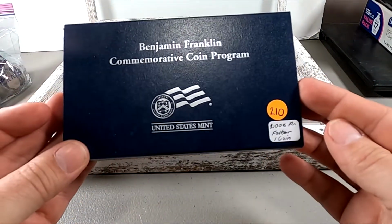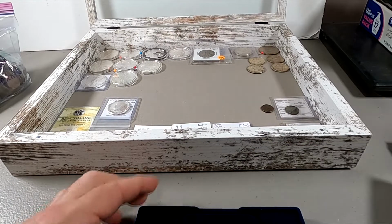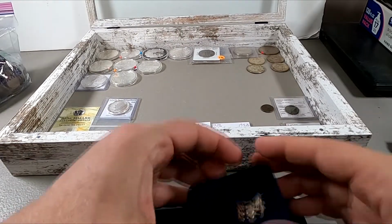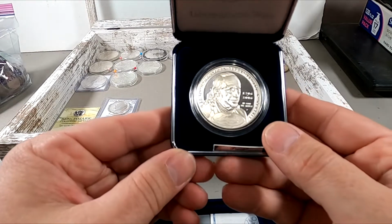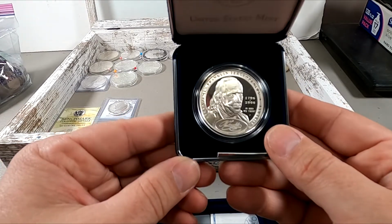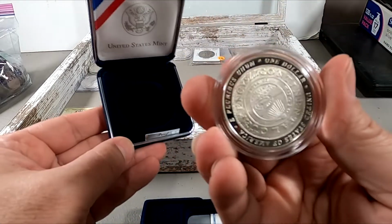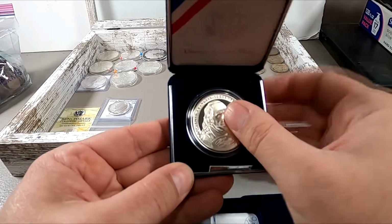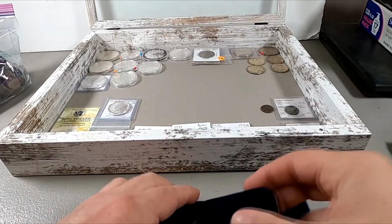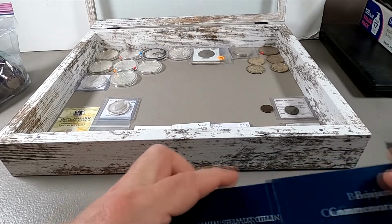And then this one is a 06 Ben Franklin commemorative. I believe it's a silver dollar as well. Yeah, it's a pretty cool one. I think I paid 22 for this one, and I think it sells for like 28. So we're just going to put it in the collection. It's a nice coin. Not too bad, fairly decent.